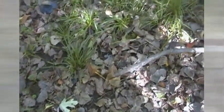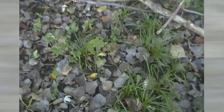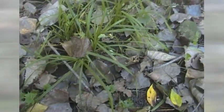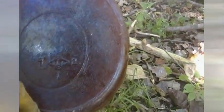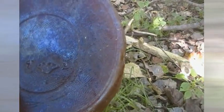Most of the stuff I see on top is a lot of screw top bottles, stuff like that, a lot of junk. I have found a couple whole bottles that were screw tops, nothing embossed or really worth keeping. But here's a really old bottle. This is probably from the 30s. Well, it might even be older than that.